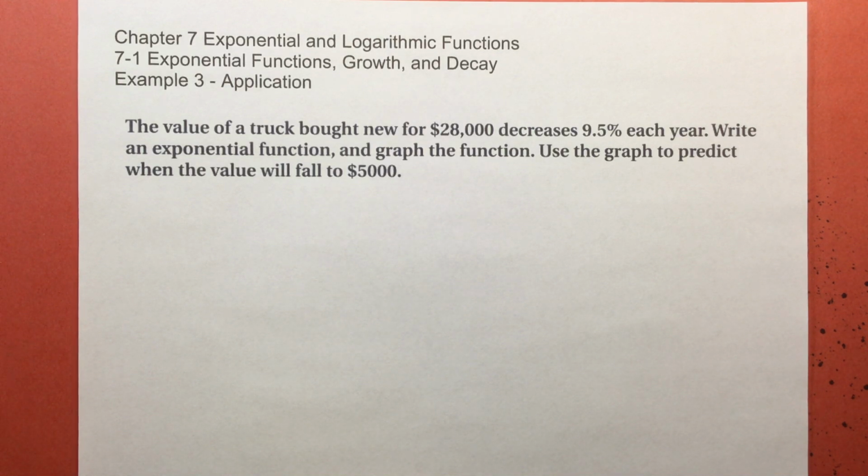Of course, these books are about 20 years old, so 20 years ago, $28,000 still would have been a pretty cheap truck. New Chevy, Fords, and Dodges are probably going to be in the 50 to 60,000 range now, at least if you want options on them.